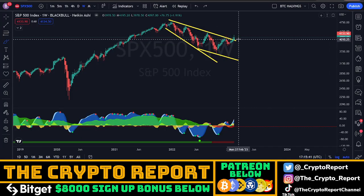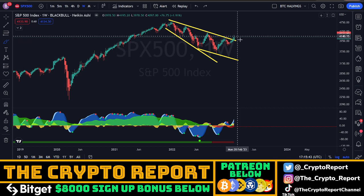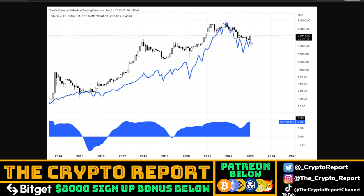The S&P 500 is getting ready to break out, and I mean it has broken out. We're looking for a continuation, and if it does get the continuation, which it probably should because of how associated and correlated it is with Bitcoin, we should be looking good on the overall market. There's a lot of bullish signals happening around. There's a lot of signals saying that the bottom is in for Bitcoin.